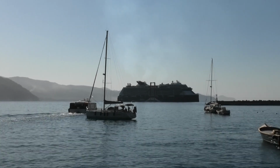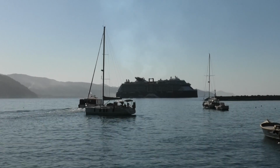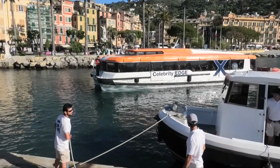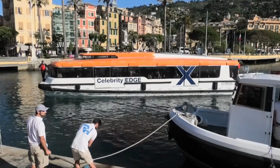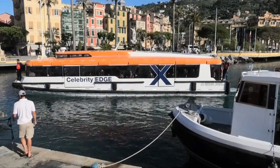One day, Celebrity Cruises' newest ship, the Edge, visited Santa Margherita. Edge's tenders are the biggest and most luxurious we've ever seen. They are fitted with proper coach-type seating.